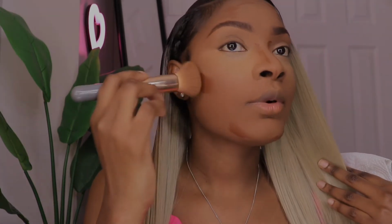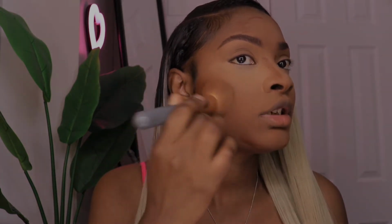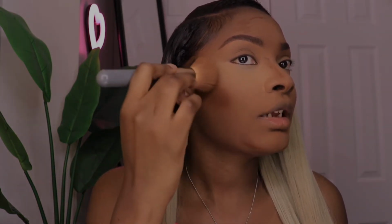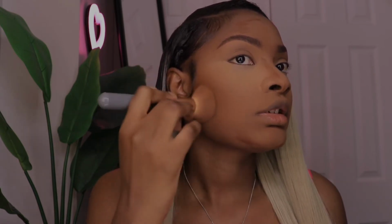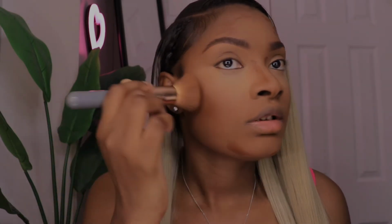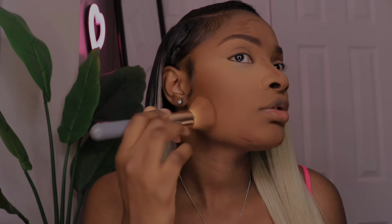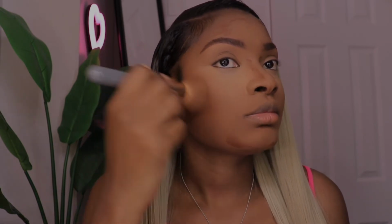Use a really flat brush, and I just blend it. Now, when you do this, please don't take it all the way out because now it's going to be looking terrible. You just blend it in. Sometimes I blend up, sometimes I blend down, but I don't want to take it all the way out because that starts to look really bad.